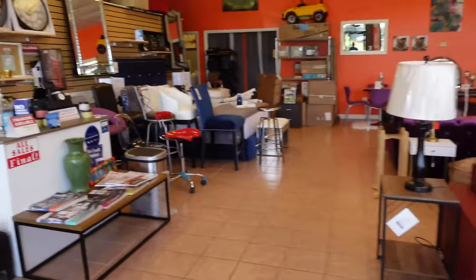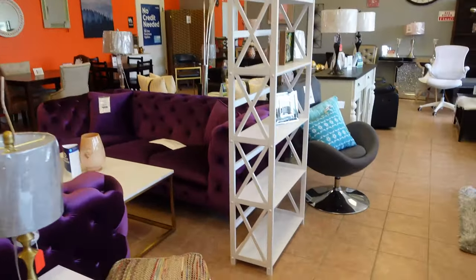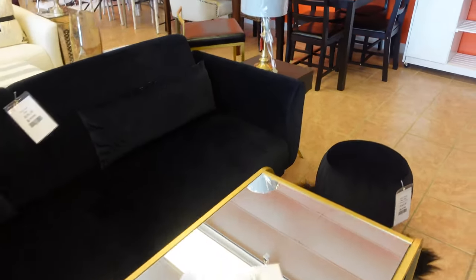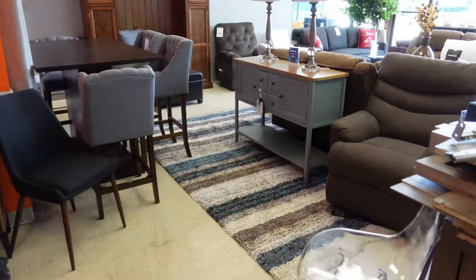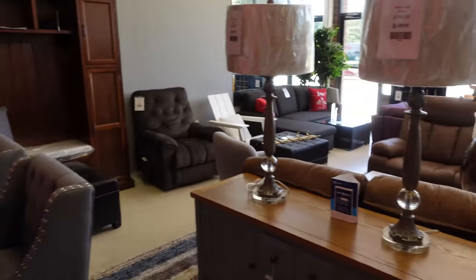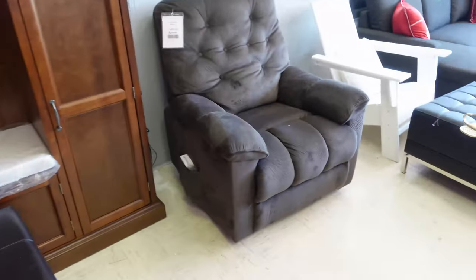As you can see, we have a lot of furniture in here. Couches, different TV stands, sofa love seat sets, office chairs. And we just expanded to this side over here, so we have more furniture. We have some beds over here. Murals, wall art, lamps. Big wall tree. Ottomans.